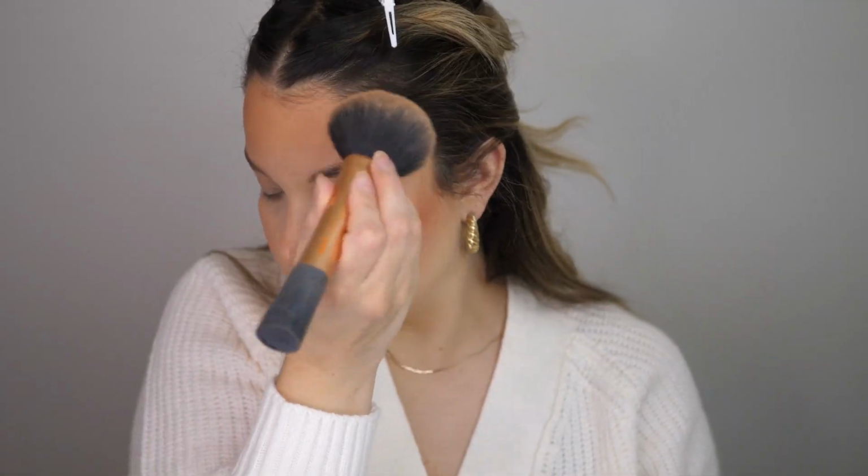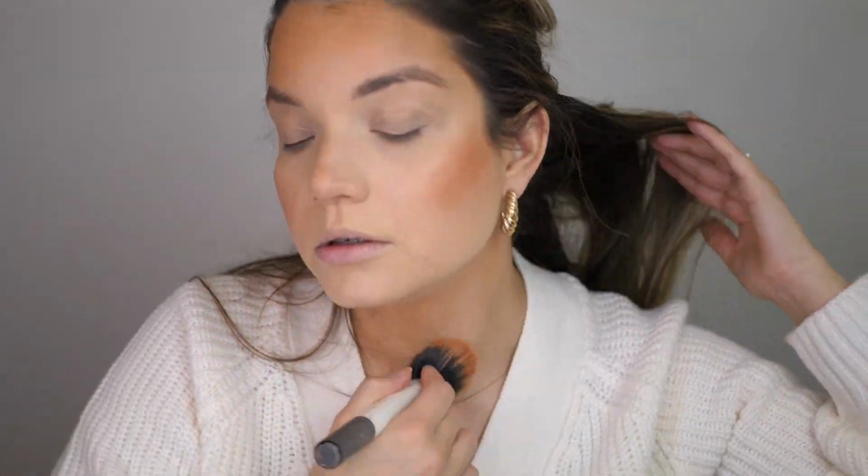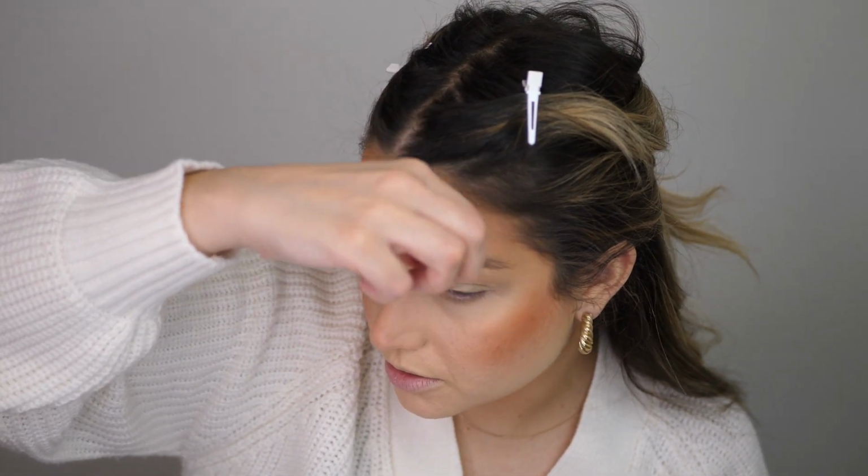And then the other thing that I'm gonna need to do is bring it down my neck. So I'm not putting any additional product on this brush. It's just whatever was left from before. We need to get some of this color in other parts of my body so that it doesn't look so uneven. Okay, so you can see it's already starting to look more normal. I totally ruined my brows.